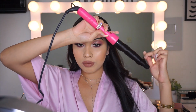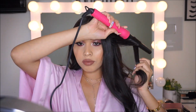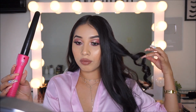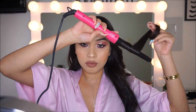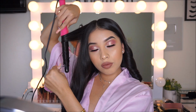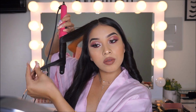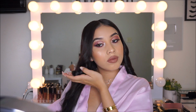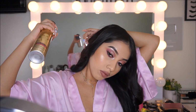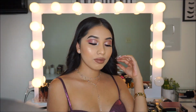I went back to curl my hair because those weren't even curls anymore, so I just started curling my hair. I feel like I'm pretty fast when it comes to curling my hair. I take about 10 minutes, sometimes like 15, it depends, but I usually don't take a long time. I'm going to be spraying some hairspray on my hair just because I want the curls to last and I don't want any hairs on my face. So after I finish doing that, this whole look is complete.